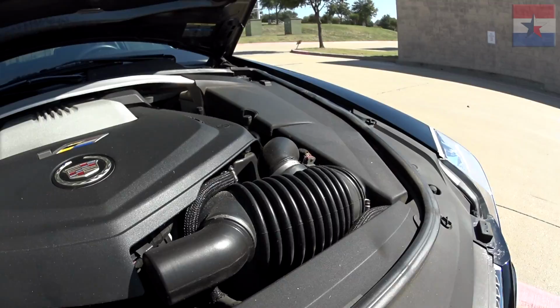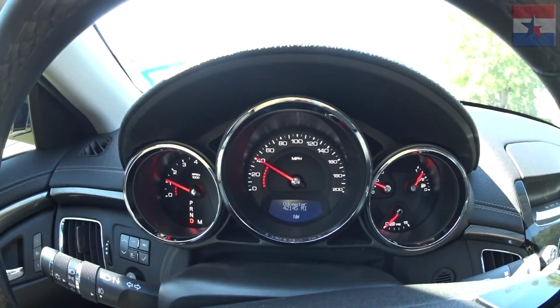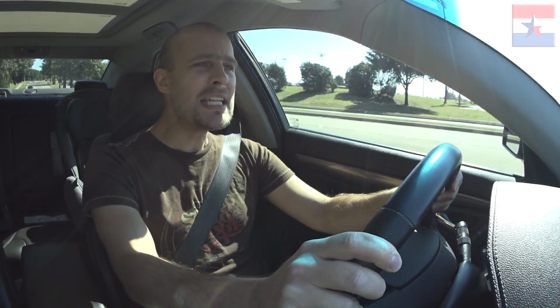Now, the car is powered by a 6.2-liter supercharged V8, and it makes 556 horsepower and 551 pound-feet of torque. And, you know, you just saw it. It's just insane. The power delivery in this thing is also very, well, unobtrusive, I should say. I mean, I'm driving this car around right now in the city, and it's completely docile. You have to really mean to get this thing out of shape. You have to put your foot down completely.